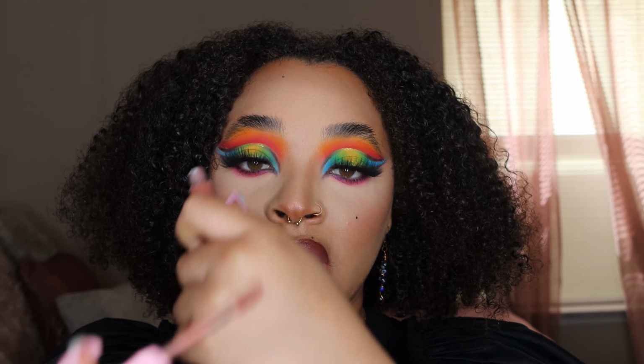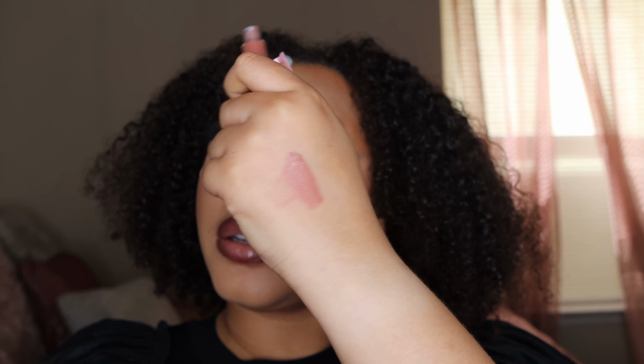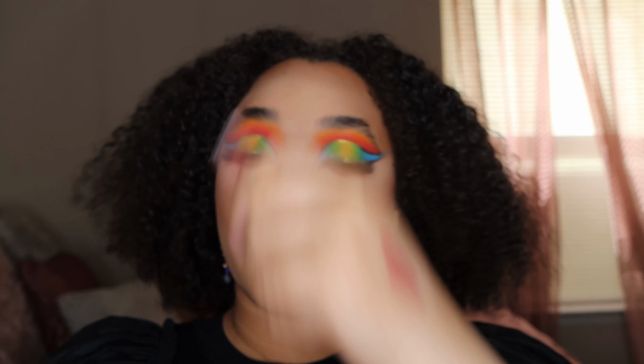Yeah. So the last couple things I'm gonna show you is my Sephora Collection. I bought a lot of Sephora Collection. So I bought this lipstick for me. It is in the shade 02, which is a really pretty beige color. Just for another nude lip. You know me, my nude lips.